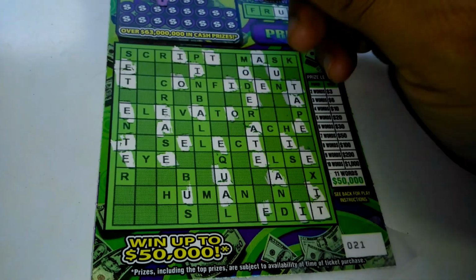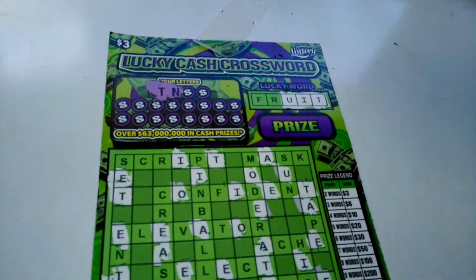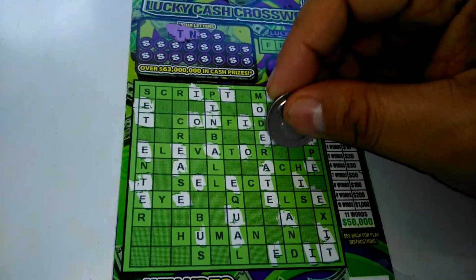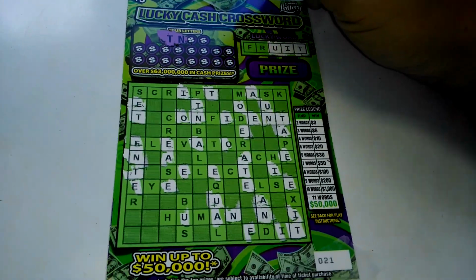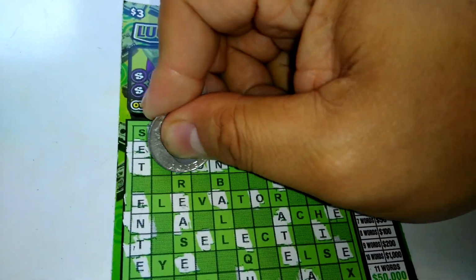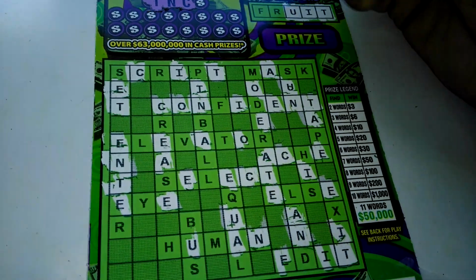Alright. Here's a T there. Alright. An N. Another good letter, usually. There's an N. There's an N. And there's an N, and there's another N. And another N. Alrighty, so far so good. A C. One C. Two C's. Three C's. Four C's.